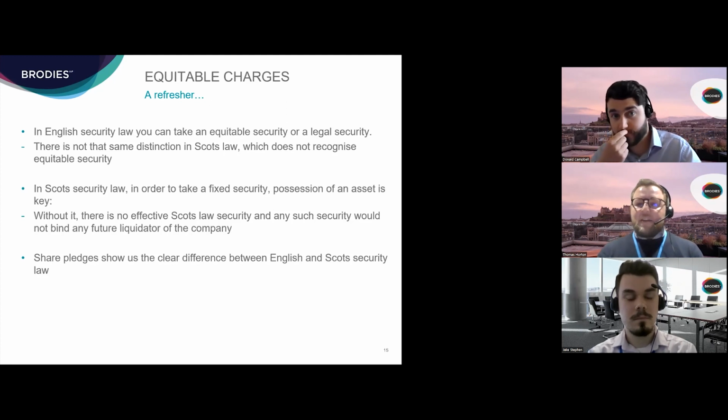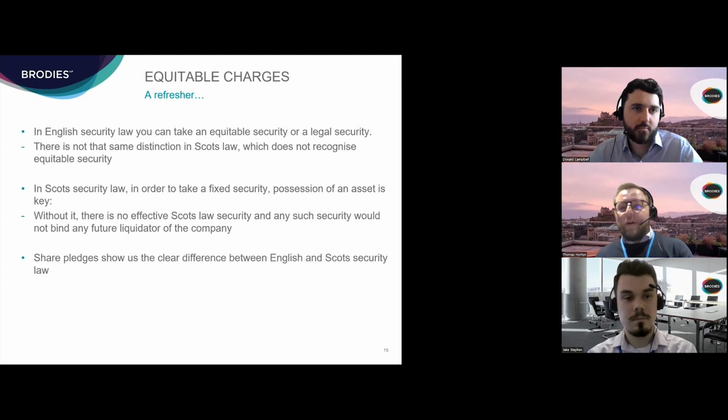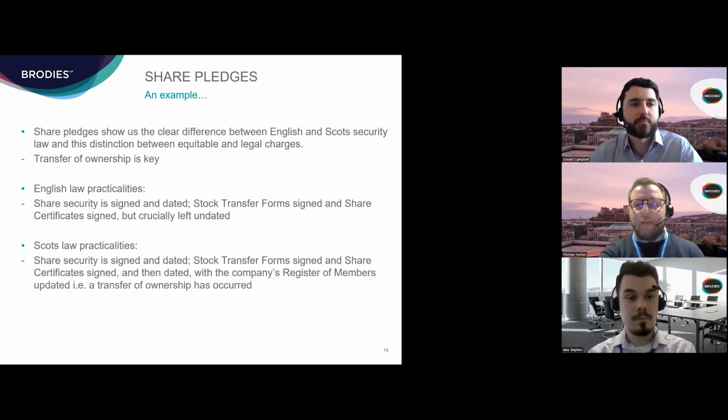And I think share pledges are actually a very good security to show the differences in English and Scots law and around this equitable charges concept. I think for one reason being that share charges are quite prevalent in the financial transactions we're involved in, but they also give a really good example of this equitable charge concept and how it works between English and Scots law. So on the next slide, we've put up a bit of a worked example of the mechanics of taking share security in English and Scots law.